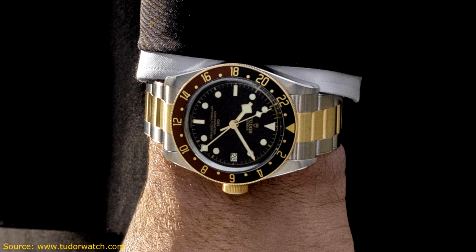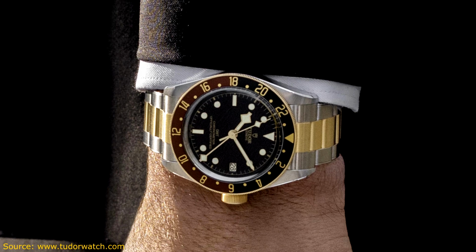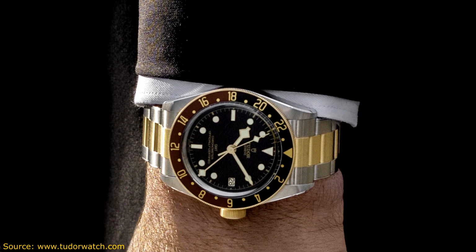Now, clearly I can't say these watches look bad. I own a Black Bay, so in a way I feel weird not loving this. But again, I've just seen so many of them now, and they don't seem very different anymore. Yeah, okay, you can get it in two-tone.